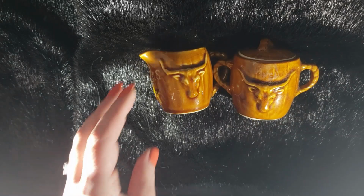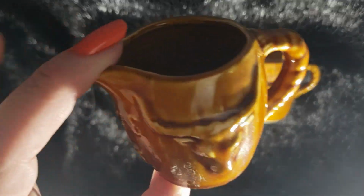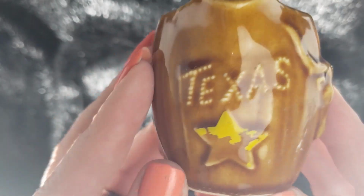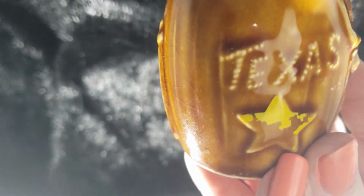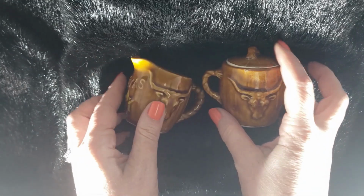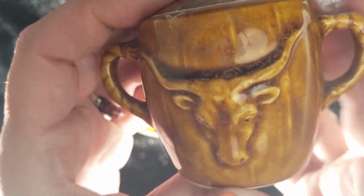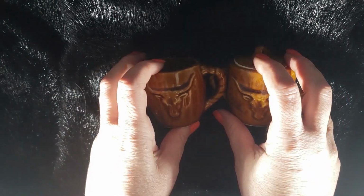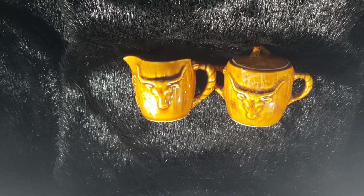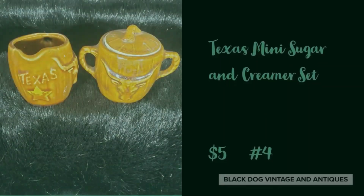Here's a little fun novelty. This is a mini, and they're very tiny, so small it fits in the palm of my hand. This is Texas Longhorn Yellow Star, and the yellow cold paint is coming off. This is the creamer, and then we have the little sugar bowl. These are like little personal guys. Great little gag gift if you know somebody who's from Texas. So if you're interested in this, it's going to be $5, number 4.